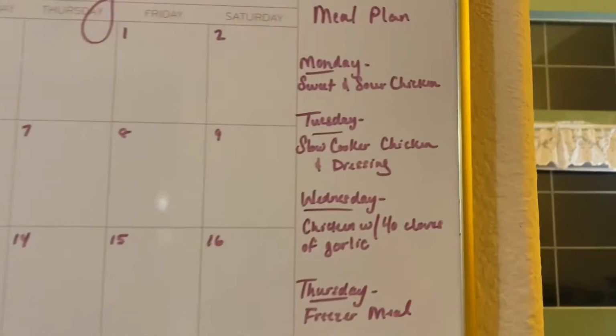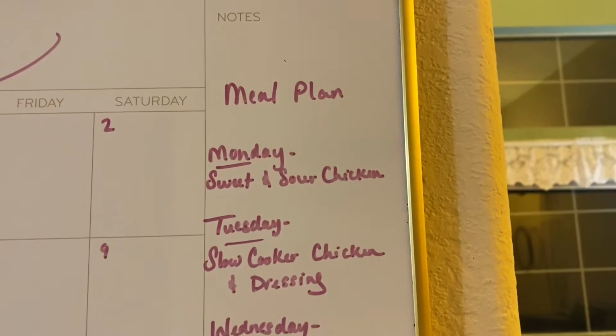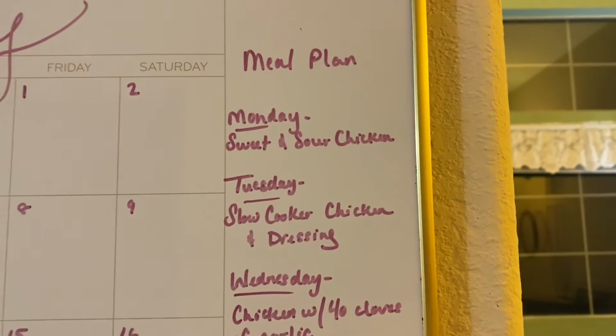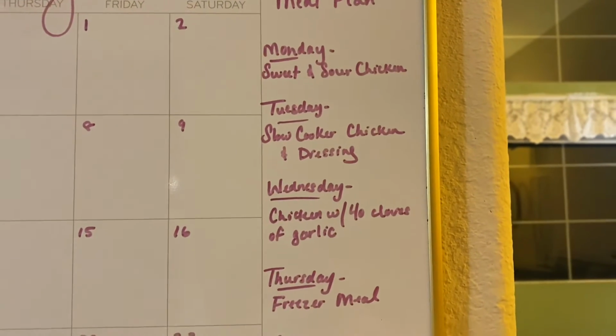On this week's meal plan: Monday, I'm making a sweet and sour chicken. Tuesday, slow cooker chicken and dressing. Wednesday, chicken with 40 cloves of garlic. Thursday will be a freezer meal, and Friday we'll probably do some takeout.